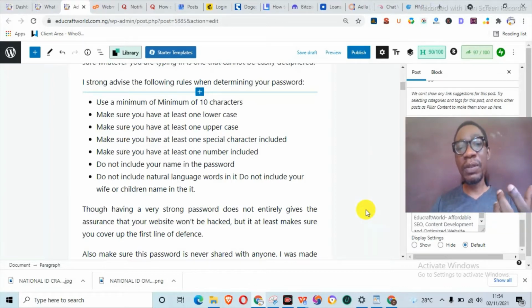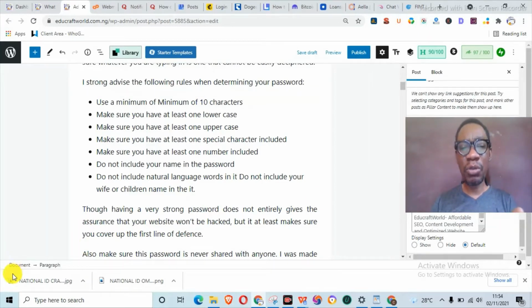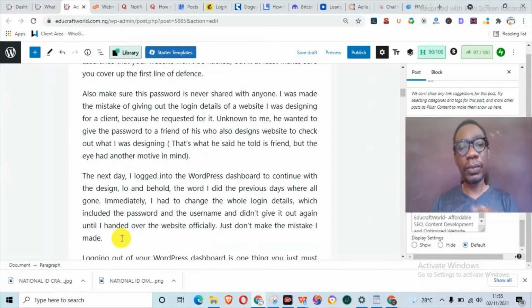Now, though having a very strong password does not entirely give the assurance that your website will not be hacked, it at least makes sure that you cover up the first line of defense. Also, make sure that this password of yours is never shared with anyone.